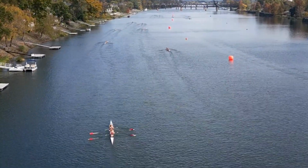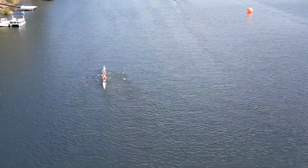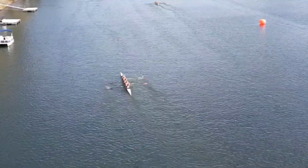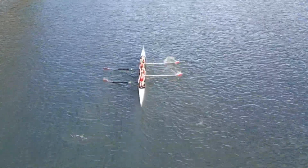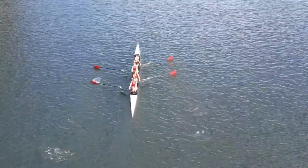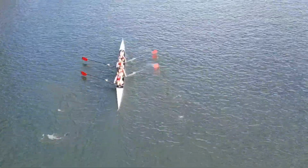Look at that. Of course, in a head race, you don't know exactly when the boat was released, so we don't know if these boats are ahead or behind. It's all the time that you finish that matters. So let's see how our girls are stroking. That is looking very good. Good balance. A little bit of feather on the oar.